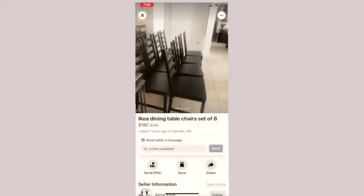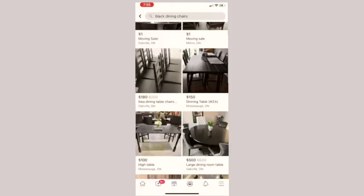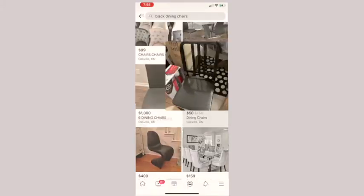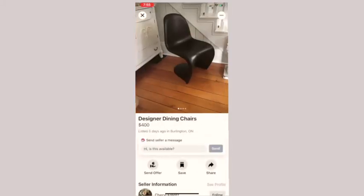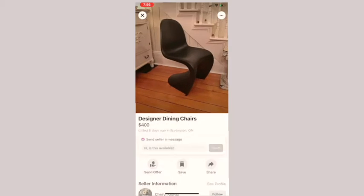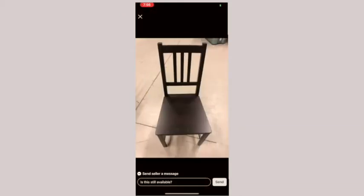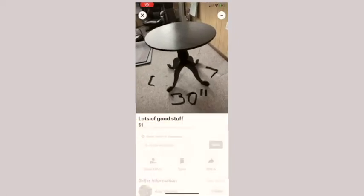I also like a mix of chairs. So I think mixing old and new would be a really fun idea, especially with our funky rug. Okay, these are cool. I don't know. Let's screenshot them in case, but I'm not sure I'm going to use that. And I'm still just looking for a table.